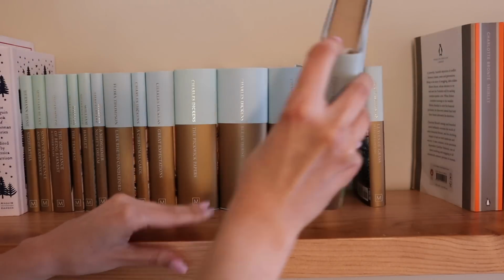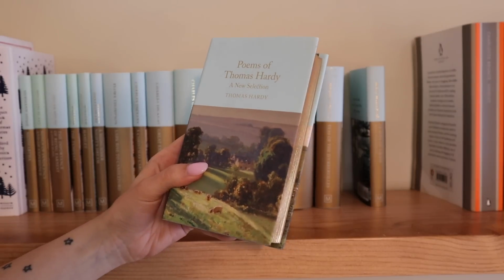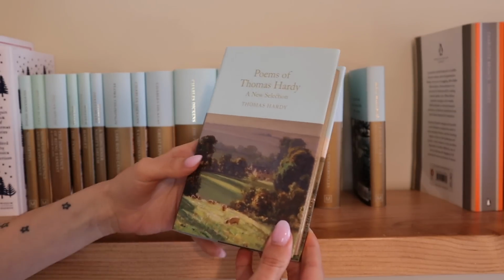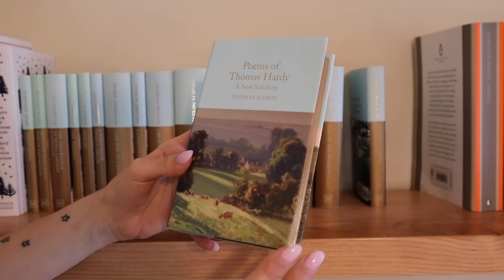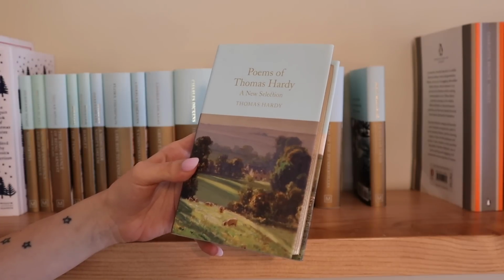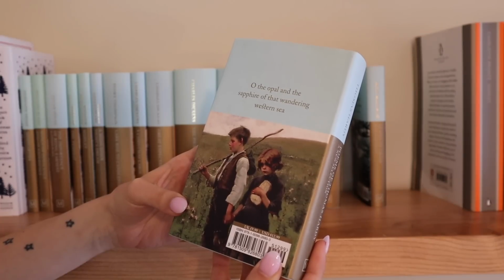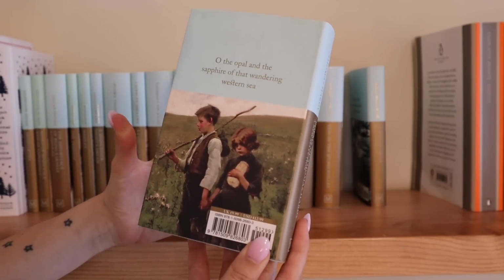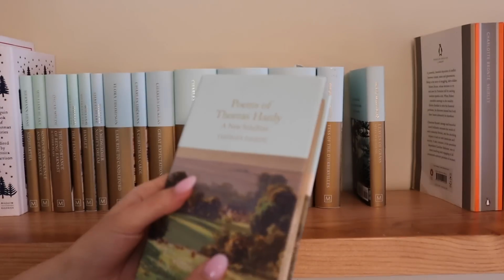And then the next one we have is Poems of Thomas Hardy, and this was given to me by my lovely friend Lucy from Crescent Pages. She also loves Thomas Hardy, and I am so excited to read more of his poetry. I have read a little bit of it, but I haven't read a lot. What I have read, I have adored. He is such an incredible poet as well as a novelist. "Oh, the opal and the sapphire of that wandering western sea." Oh, how stunning. I mean, just Thomas Hardy. The way he writes is incredible.